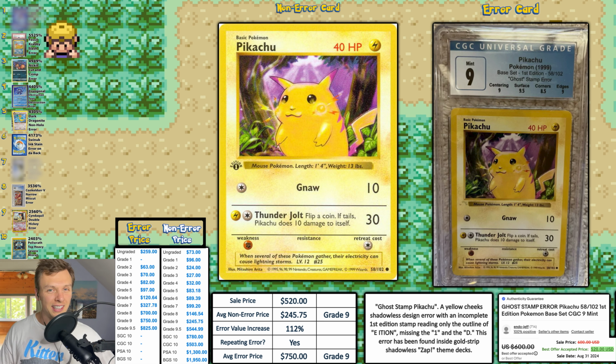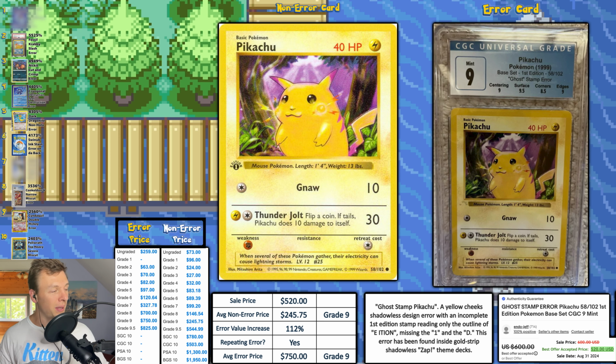Now this is grade 9, so that is kind of, I would say, the average between CGC, SGC, PSA, and BGS. So, it all kind of ranges a little bit, and there can be some variability there. But this one sold for $520. EVI is 112%, so nothing too crazy. But you have to remember, yeah, this is a first edition Pikachu, so already a valuable card. So adding an error to it will add a good amount of value, but the EVI might not be crazy high.